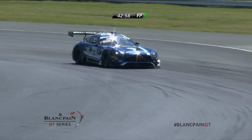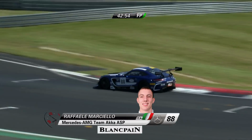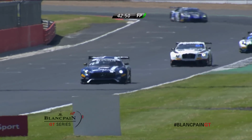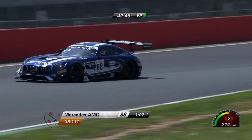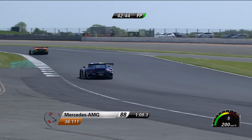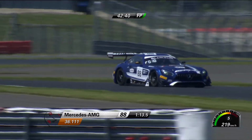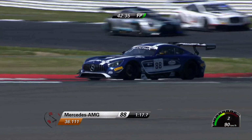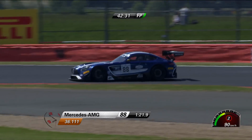The 88 ACA ASP Mercedes is now in the hands of Marciello. John and I always look out, particularly in race form, for Marciello, because he's a driver who just does not hold back. Last year, I think he won the Ironman award. We have the Silver Cup, but the Ironman had to go to Raffaele for his 14-plus hours or whatever it was in the Spa 24 Hours. Absolutely phenomenal. He could hardly stand at the end. It was obscene. What Raffaele Marciello did in Spa was superhuman.